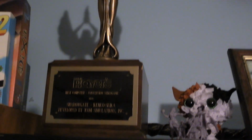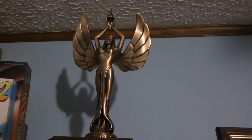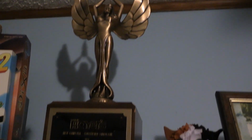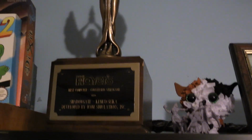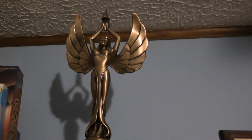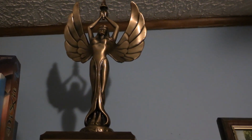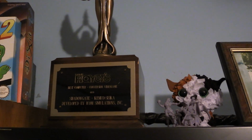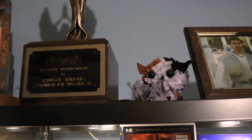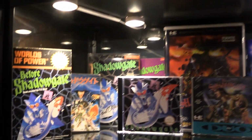So, being a friend of Dave Marsh and working with him, he saw my Shadowgate collection and he gave me several one-of-a-kind items. This was one of them. This is probably one of my favorite things of the collection. It's just so freaking cool. It's heavy. That thing is metal at the top. That's solid metal. It's pretty cool. Just a really cool award to have. I used to actually have a subscription to Game Players, so that was really, really cool to see and have.